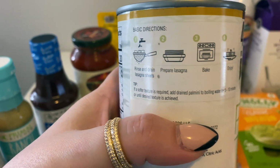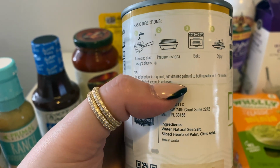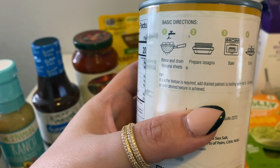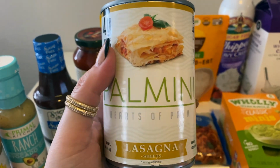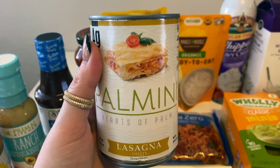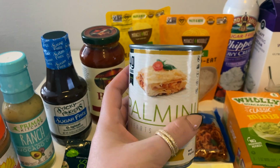And it tells you exactly how to prepare them here on the back. So you rinse and drain the sheets, you prepare your lasagna like normal, you bake it, and you eat it. And it does say that if you want a softer texture, you need to drain it and then boil it for 5 to 10 minutes or until it softens a little bit. And I can say for sure that if you just use it straight out of the can, it does have a firmer texture. It's not gonna mimic a lasagna noodle perfectly, but it does the job and really hits the spot when you're feeling like you need some comfort food that's hot.